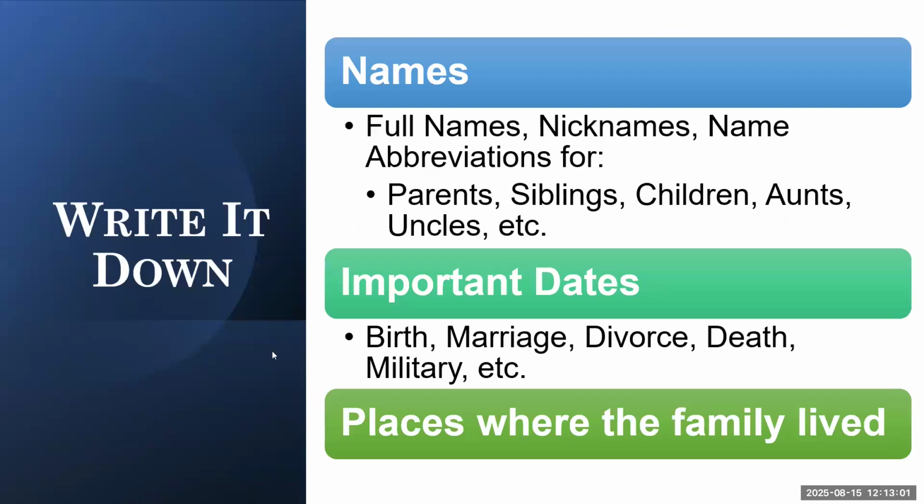So, what do you want to record? You want to write everything down. You want to write down all the names. And when I say names, I mean the full names, any nicknames for the individuals, as well as name abbreviations. And you want to get that information for the parents, for the siblings, the children, the aunts, the uncles, everyone who may be in the family, immediate family, extended family, as much information as you can gather about them.